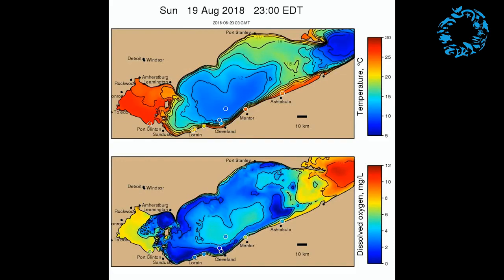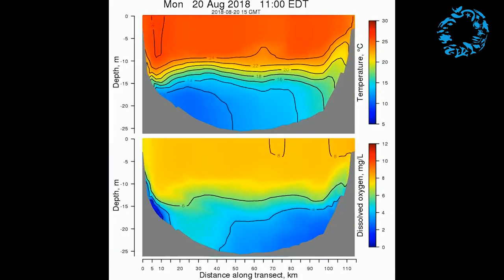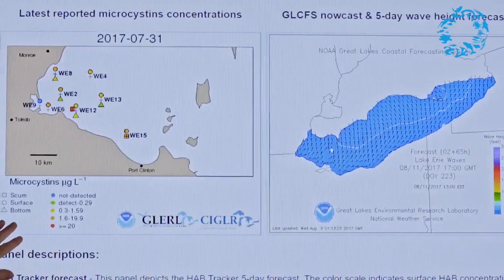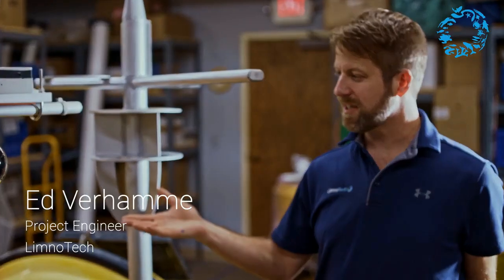In recent years, I've been working on developing experimental forecast models for harmful algal blooms and hypoxia in the Great Lakes. So with that information, we can predict the movement of water that's affected by harmful algal blooms and hypoxia, and thereby give some advanced notice of drinking water plants that may be affected by rapid changes in water condition.